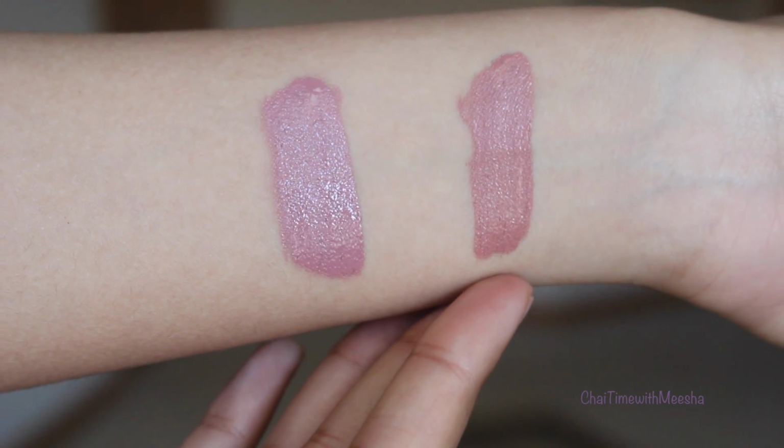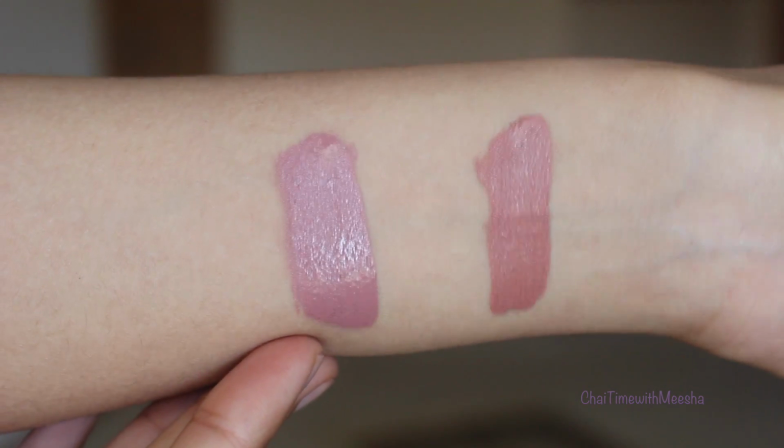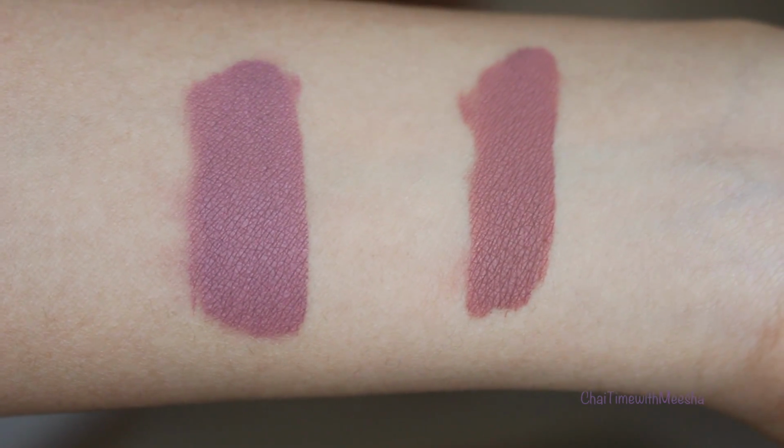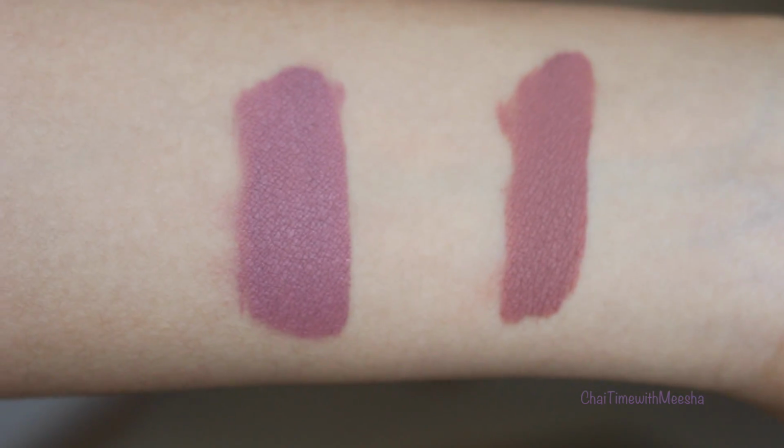From right to left, we have Truffle and Stone. This is one layer of each. Again, from right to left, we have Truffle and Stone, here completely dry, set, and matte. Here I am wearing and modeling Stone for you guys. This is Stone after it has set and dried down to its matte finish. And I will also insert a picture showing you how it looks once it's set on my lips.